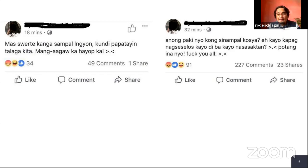Kung tinuruan lang natin sana ng ethical use of the social media, ethical use yung ginamit kung tinuro natin sa Araling Panlipunan, tinuro natin sana sa English, Filipino, and all other subject areas to use the platforms in a more ethical way, hindi sana mangyayari to. This is what happens if we do not use the social media, the icons, appropriately, then it would destroy the credibility of another person.